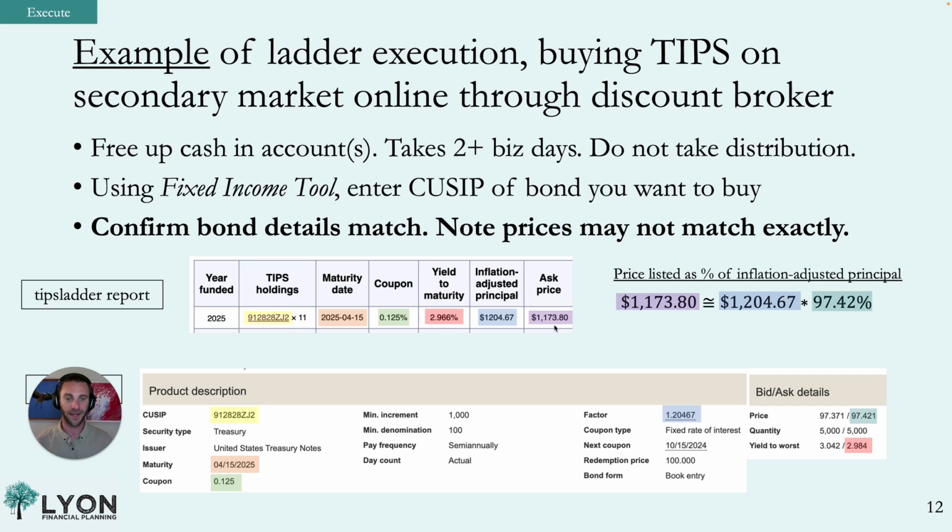This is probably the most complicated, because the price of the bond is based on that inflation adjusted principal. So the price is really the inflation adjusted principal times, often bonds are quoted in prices where 100 would be 100%. If a bond is priced at 100, I'm paying $1,000 for a bond with a face value of $1,000. So think of it as a percentage. Here I'm just multiplying the percentage, that 97.42 price as listed on Vanguard, times the adjusted principal. I get really close to the ask price.